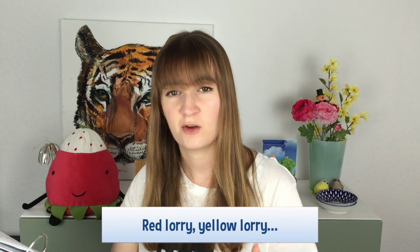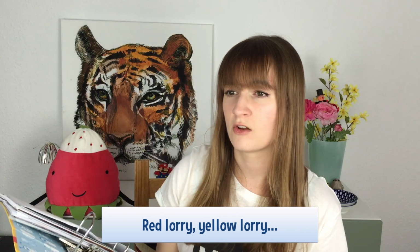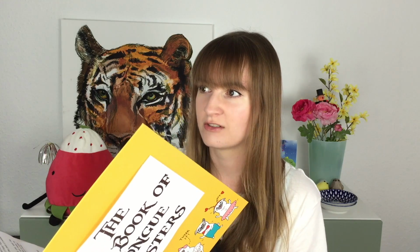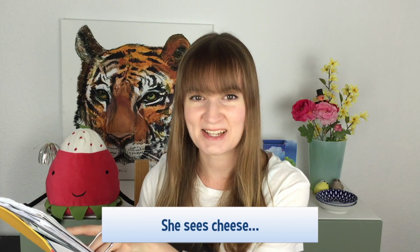Tongue twisters don't have to be long. They can be really short as well. For example, this one. Red lorry, yellow lorry. When you say that over and over again, you end up saying something completely different. Red lorry, yellow lorry, red lorry. You end up saying red lolly, yellow lolly. It's difficult. Oh yes, it's not red truck, yellow truck. That's too easy.